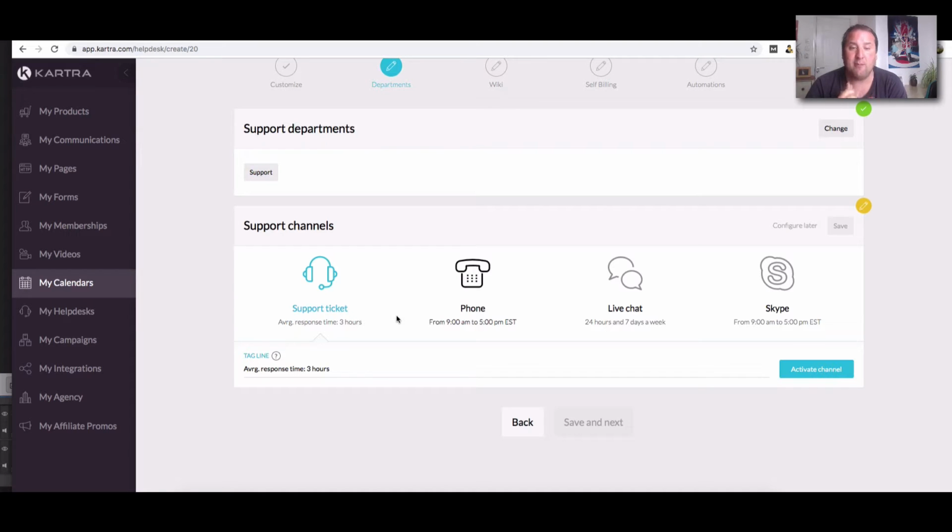So I am going to do a support ticket. And if your average response time is 3 hours, put that. If it's 24 hours, put that. Now, I'll put it at 24. But obviously, if you're likely to do a little bit quicker, then you can do that.